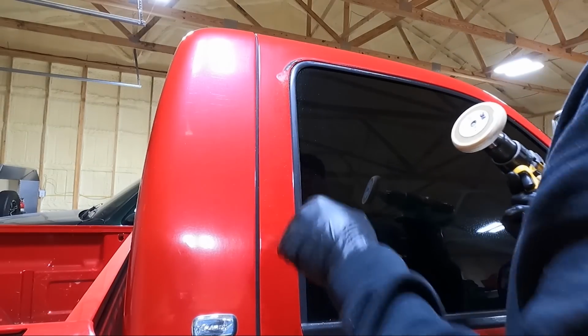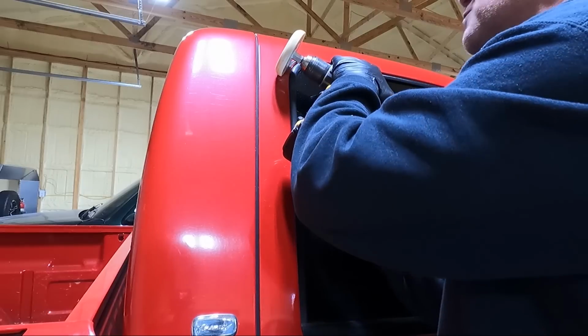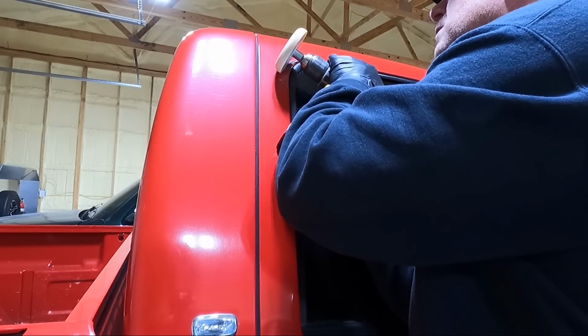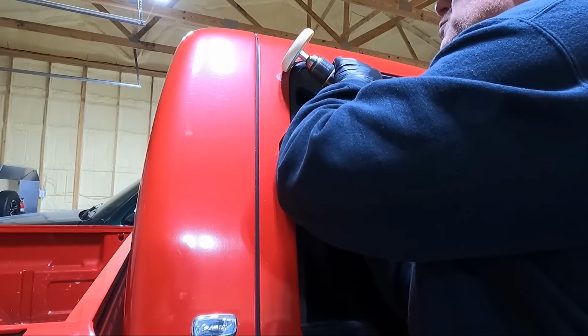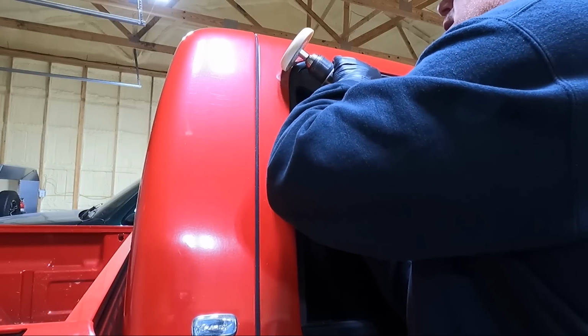The downside is whoever put these on got it on the trim, and guys, you cannot use one of these eraser wheels on the trim. It just melts it. So we'll have to use the old school 3M adhesive remover method. Get it off.